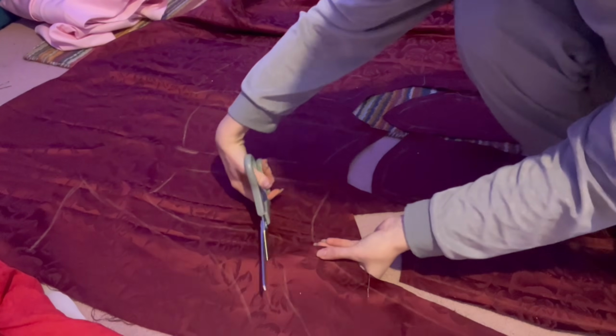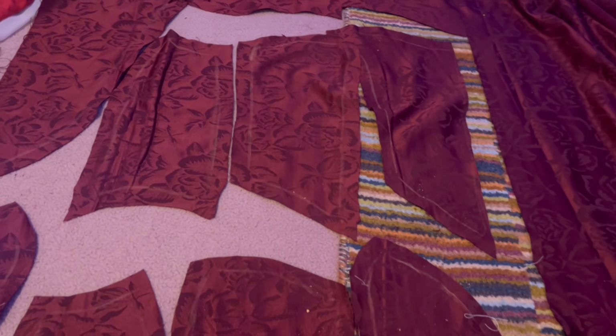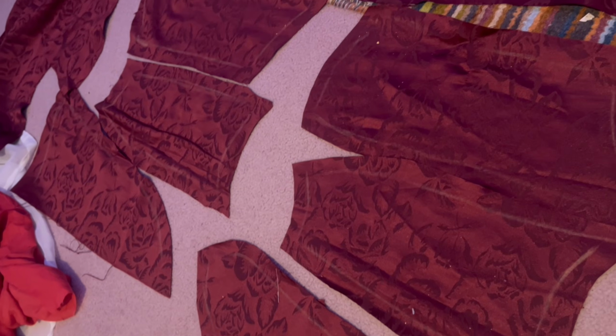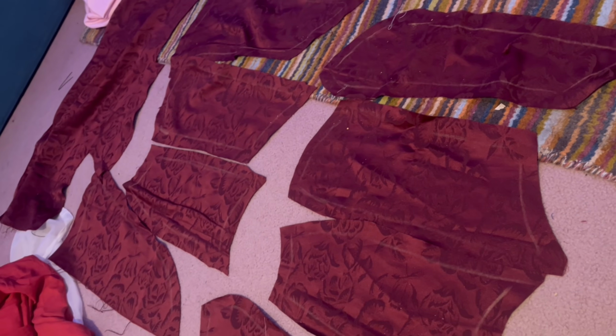It's really nice actually. So these are all the pieces cut out, and that means I can move on to actually joining them together. So the chalk lines are really helpful at this point because it means I know exactly where I want my pins to sit.